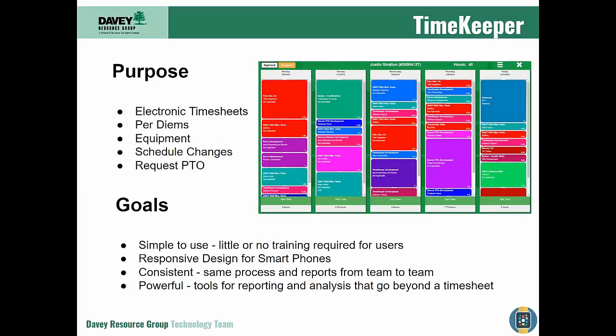So on the TimeKeeper aspect, in case there are first-time listeners that don't know anything about TimeKeeper, its purpose is a means of electronically tracking timesheets. This system can capture time logged against a particular project doing particular activities. It can also record per diems, equipment usage. Employees can use it for requesting schedule changes or PTO. And it's all seamlessly integrated into payroll.